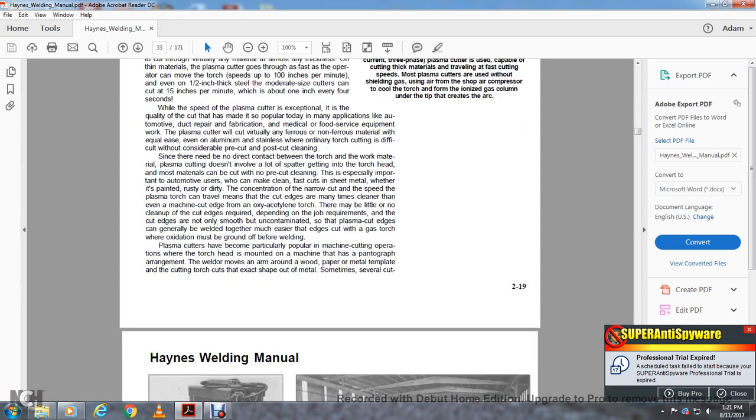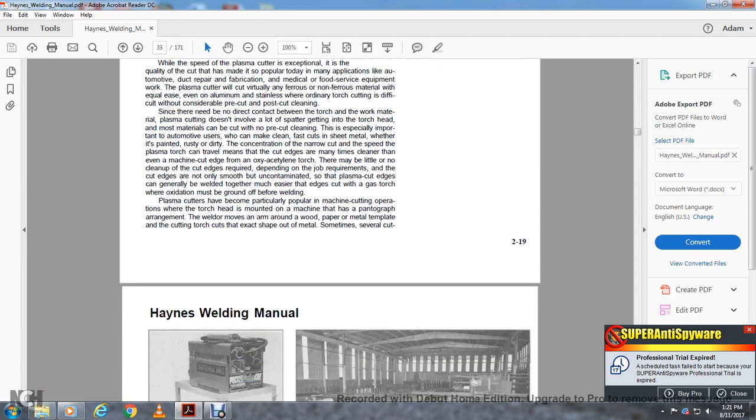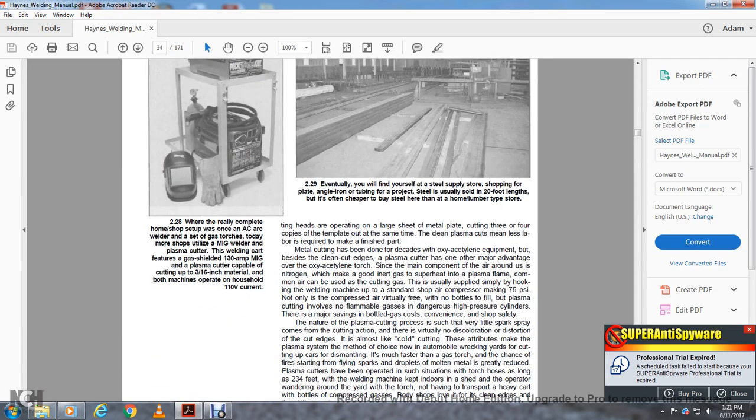Plasma cutters have become particularly popular in machine cutting operations, where the torch cuts not only by machine but through a pane of graphic arrangement, with the welder moving the arm around a wood or paper template of the metal, guiding the torch to the exact shape of the metal. Sometimes several cutting heads operate on a large sheet of metal, cutting three or four copies of the template at the same time. The clean plasma cutting means less labor is required to make the finished part.